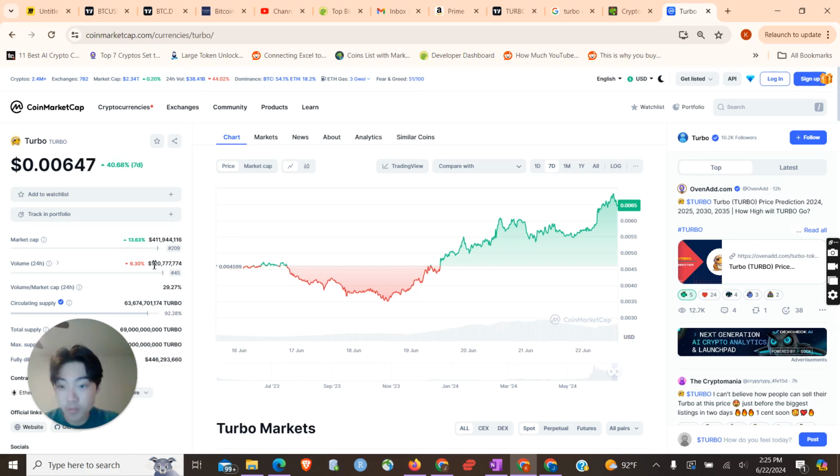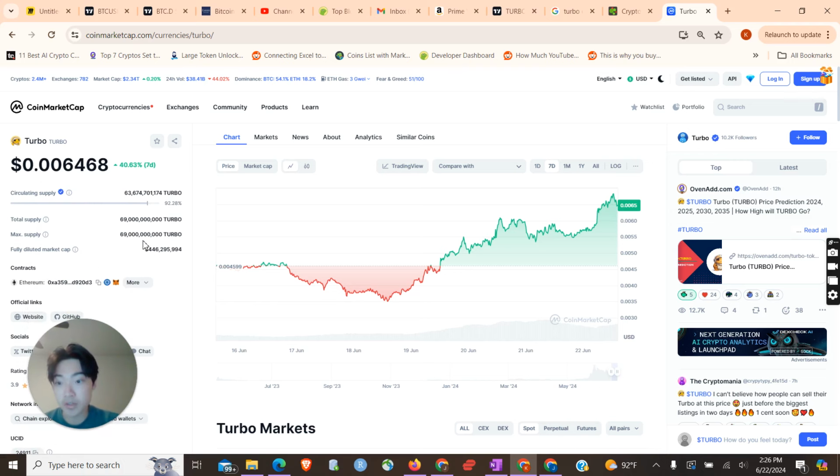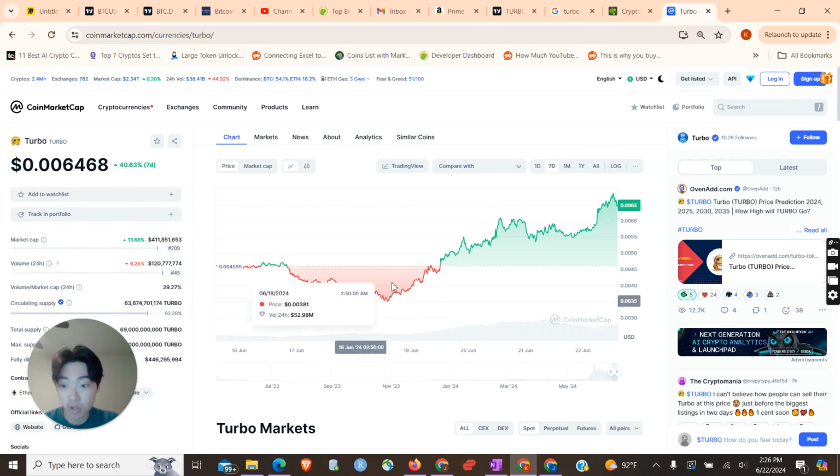The 24-hour volume is still very high, right, at about 120 million. A lot of the success of Turbo has to do with its tokenomics, and as you can see, the circulating supply is at 92%, so most of the coins are already out there. There's no cause for concern for future inflation. You can see the max supply, and overall Turbo right now is doing very well.